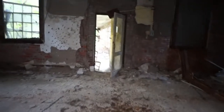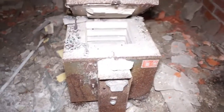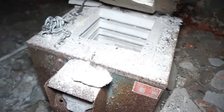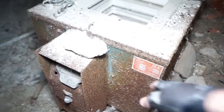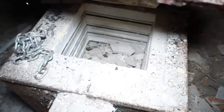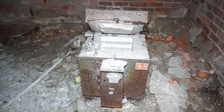These corridors are dope. I wonder what this old thing was. Oh, it's a kiln. Why would they have a kiln here? Isn't that to make pottery or something? Pottery or metalworking? Yeah, it says kiln. So I guess it's for the patients, you know, to make stuff. I guess. Creative? Yeah.